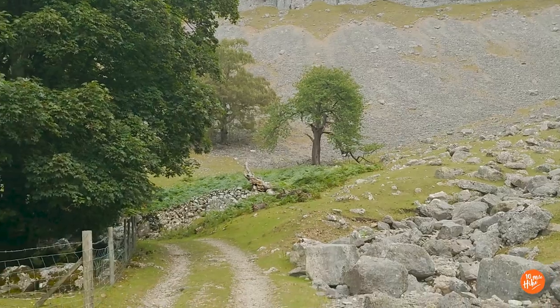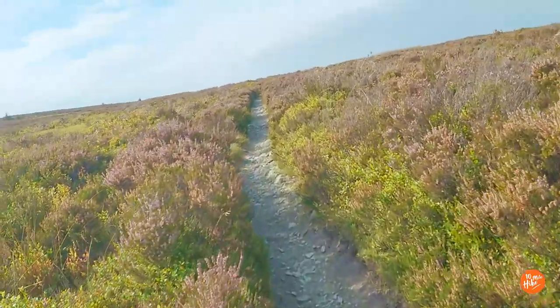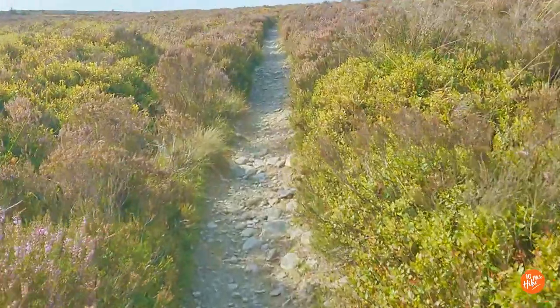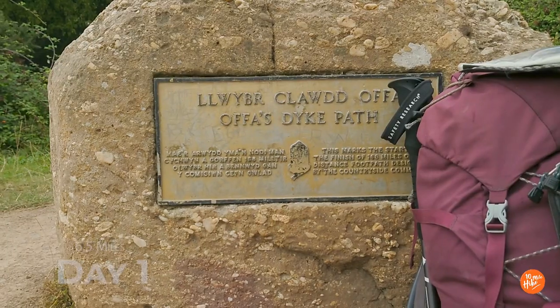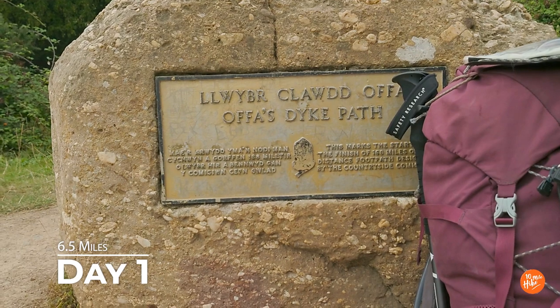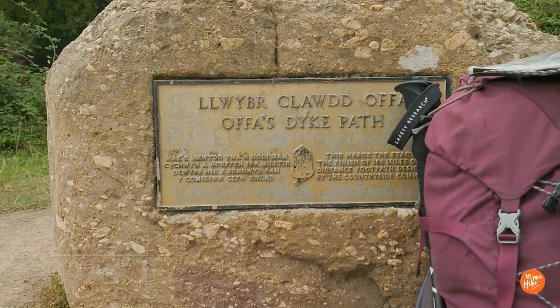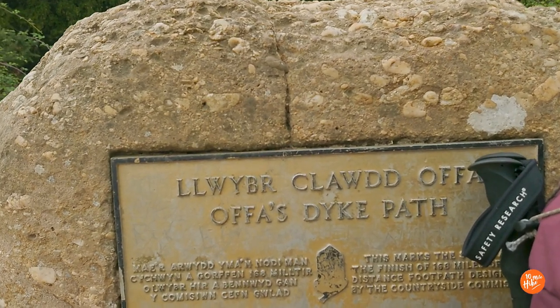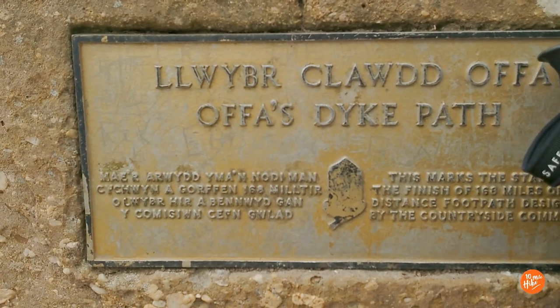There was something really special every day on this hike. Even the weather was brilliant. In part one. Well, this is it. The start of a 177-mile trail.